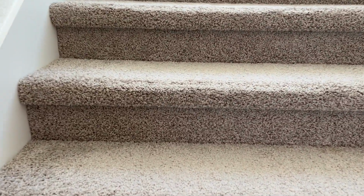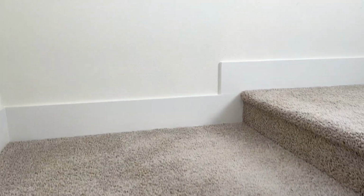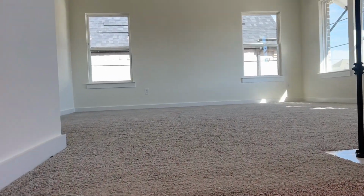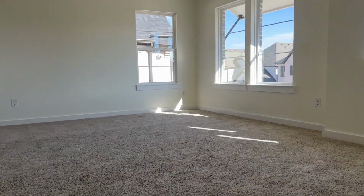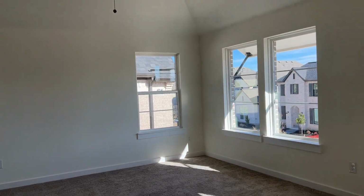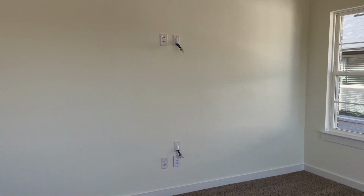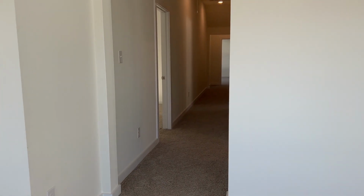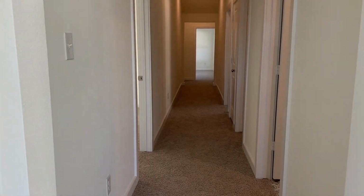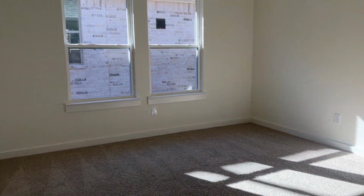So again, you have kind of more of a tannish neutral carpet. Just white walls. When you come up, it opens up to a game room. It's already pre-wired here. Now we come down the hallway, and this is where all the other bedrooms are located. So if we come to our left, here's bedroom number 3.